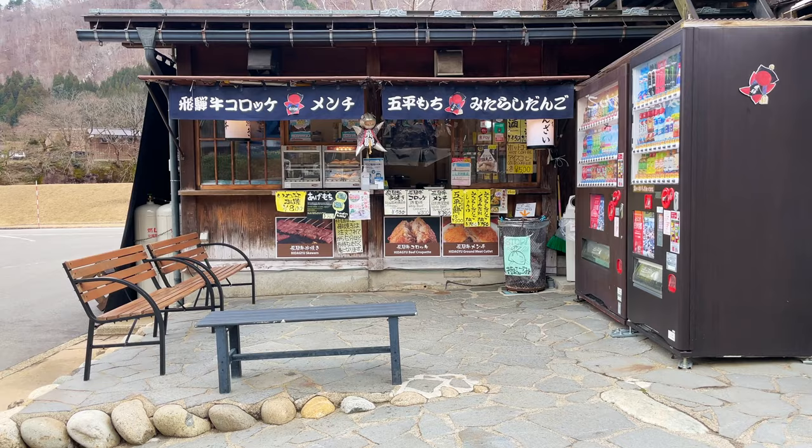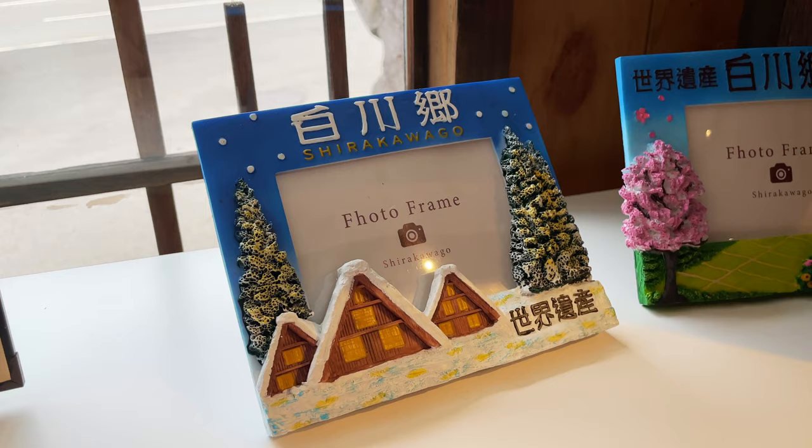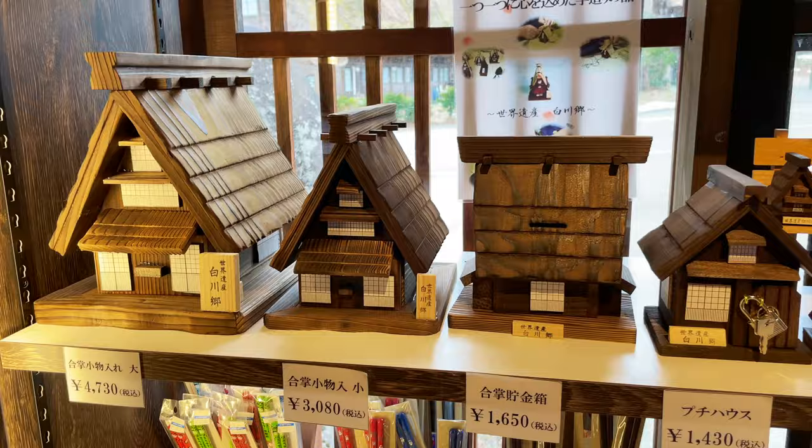It looks like there's some more beef over here, which is not surprising. I'm really cold, so let's go inside this gift shop over here and warm up a little bit. While we're in here, of course, we can look at the adorable and beautiful things for sale. And the best part is, I even found this heater that I can stand by for a little while. These are so cute!